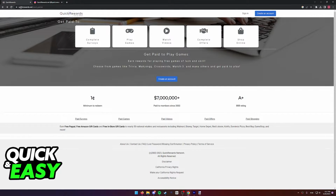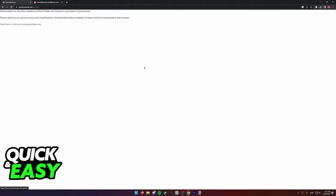All you have to do is go to quickrewards.net and select create an account. As you can see over here, I want to make a disclaimer and say that only members or residents of the United States and Canada will be able to register. So as I am living outside of the US, I will not be able to register.